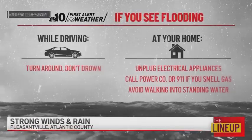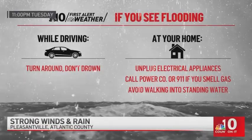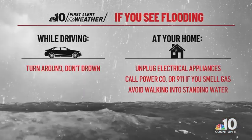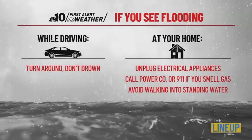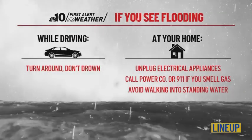So we can't say this enough, right? If you see rising water or standing water while you're driving, turn around, don't drown. If flooding starts to happen in or near your home, unplug any electrical appliances if you can do it safely. Call your power company or 911 if you start to smell gas and avoid walking in any standing water.